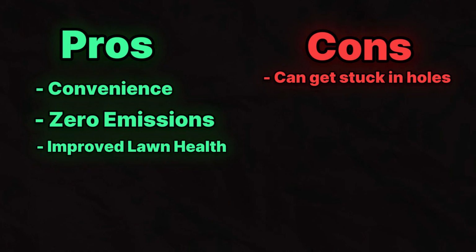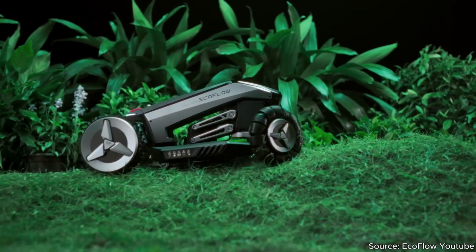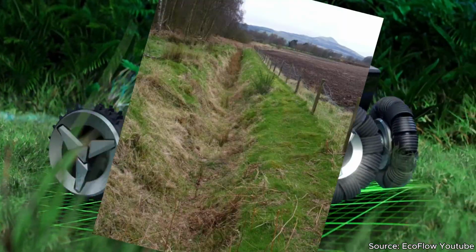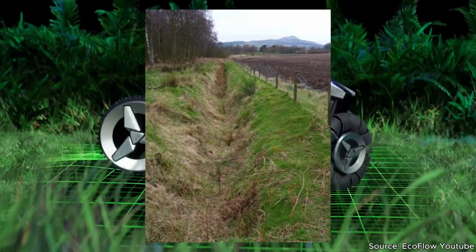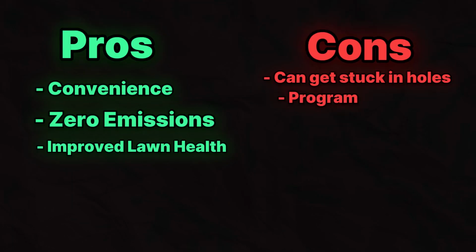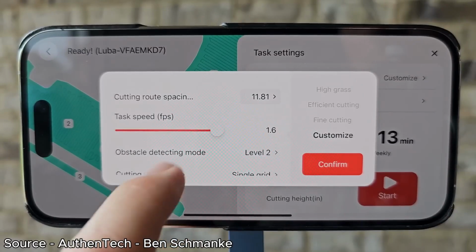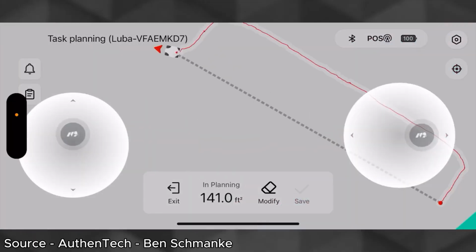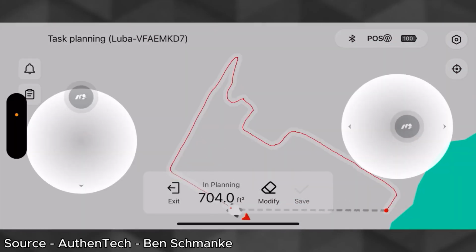Cons: can get stuck in holes. While they're adept at tackling slopes and hills up to a 35% gradient, most robots won't be able to handle holes or ditches in the lawn. Programming and mowing take time. Programming the mower to work correctly can take some time, and the mowing process itself can take longer than it would with a traditional mower.